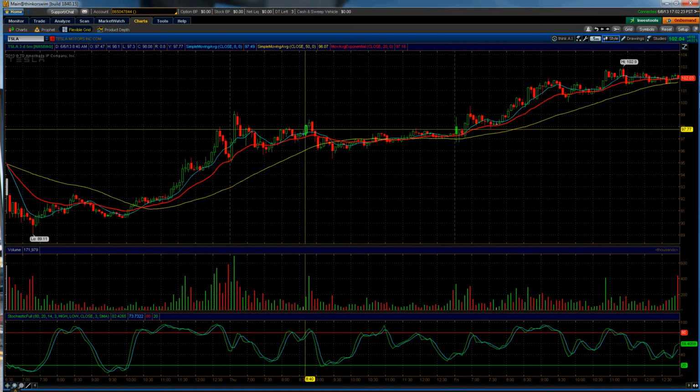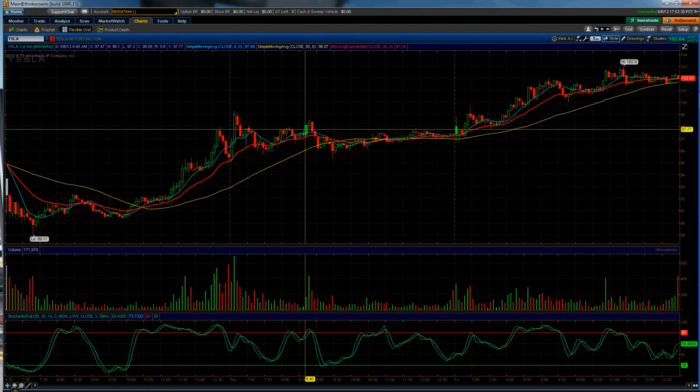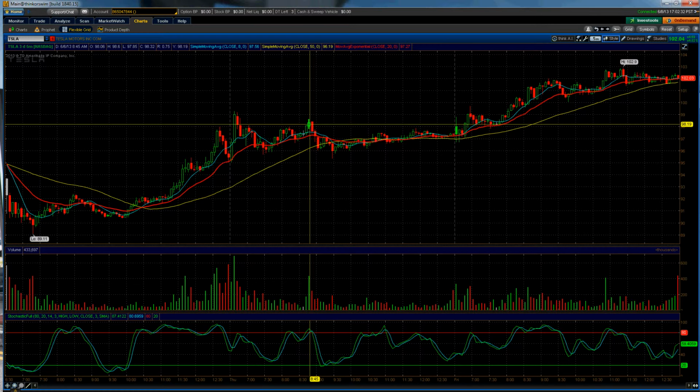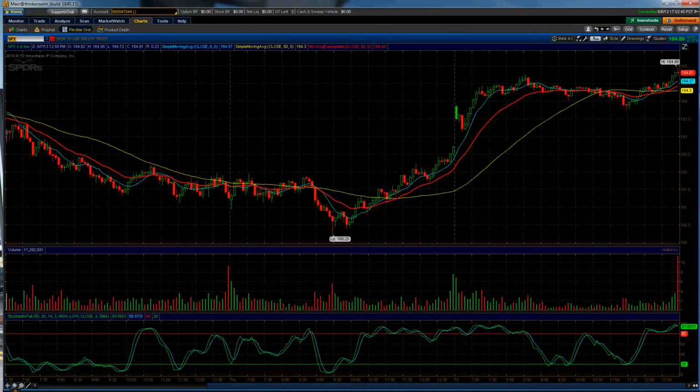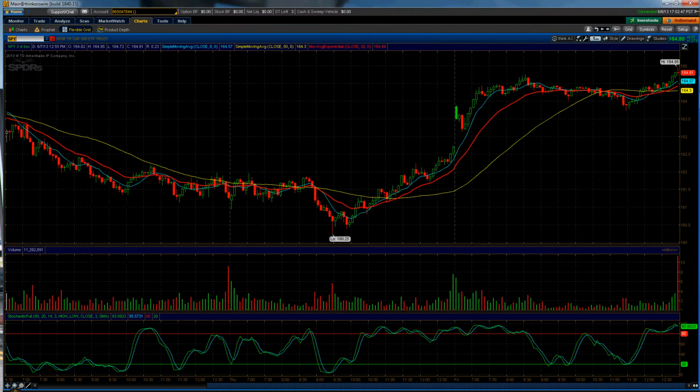So I actually bought on this candle here, when it broke 98, and I bought the $98 contracts. So I bought some here, and then it started ripping. I figured it was on its way to 99 and 100, but then the market took a shit. The SPY literally took a dump right at that moment, and kind of pissed me off.